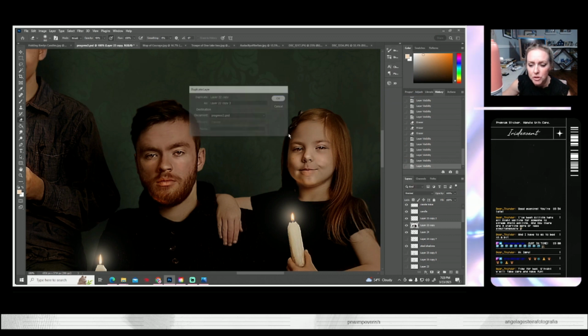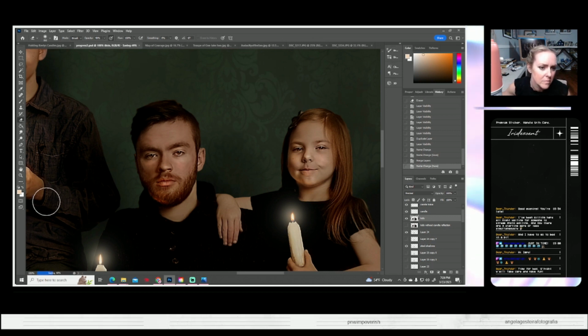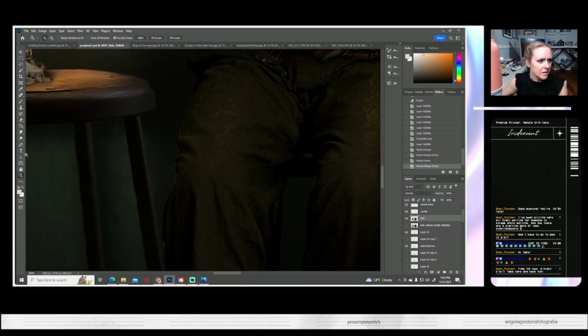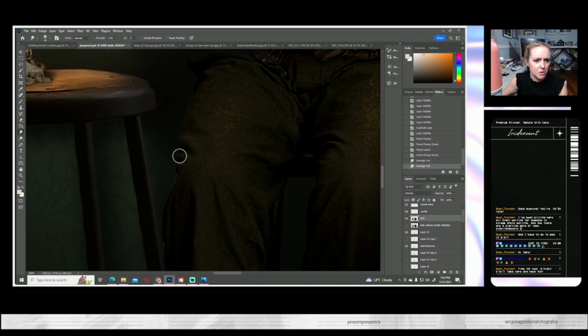Okay, I'm gonna duplicate this just in case. I always get close, but never spot on. All right. Okay, and then I wanted to get in here, his pant leg had more kind of edges along there. I'm gonna just blur them. I'm gonna go to my stylus actually and just blur them.